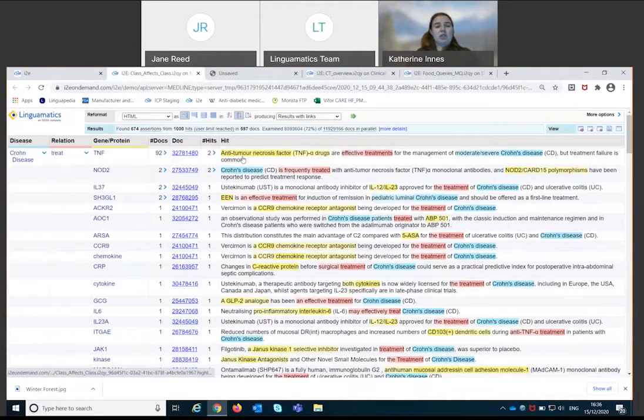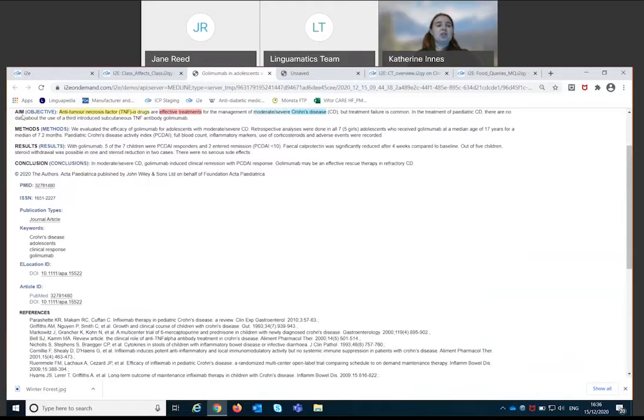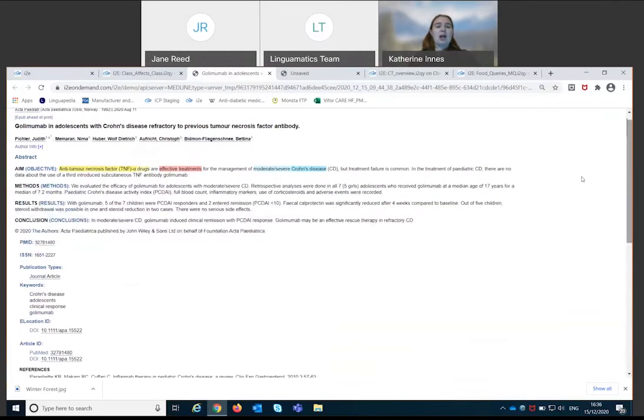The other great thing about i2e is that we have the link back to the original documents, but we can also click on the highlighted text as Jane inferred, and that's going to jump us immediately to that particular section where our relationship was found in the document. It's applying the highlighting to the document, which means we can very quickly identify where the information is coming from in our document and immediately make a decision around whether this is a document we want to carry forward with or investigate further.